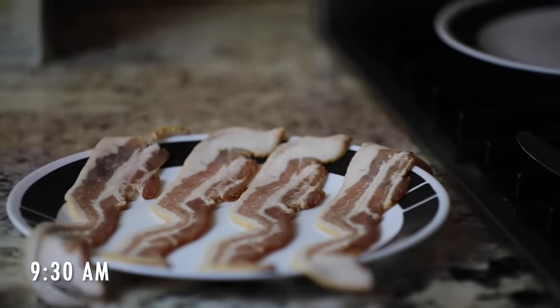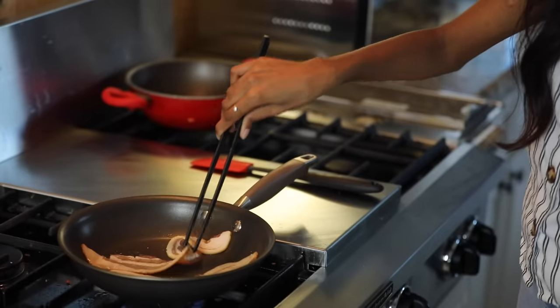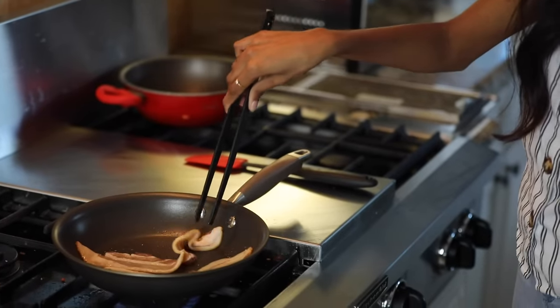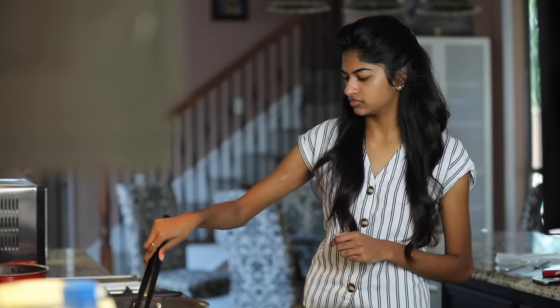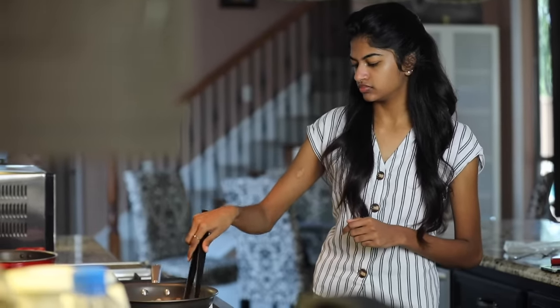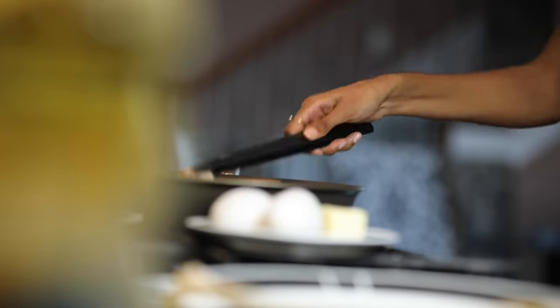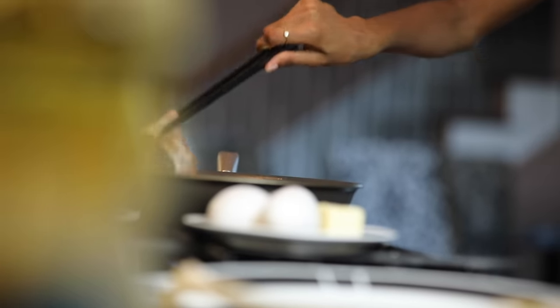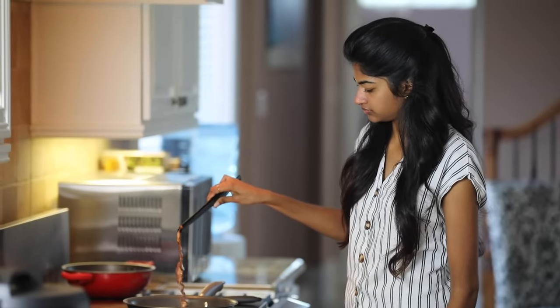This next part is super important. It's cooking and eating breakfast. Right now, I'm making myself some bacon. It's super simple and easy to make. Bacon contains omega-3 fatty acids, which are the same nutrients found in fish. The healthy benefits of omega fatty acids are the reduced cholesterol and improved overall health in the heart.